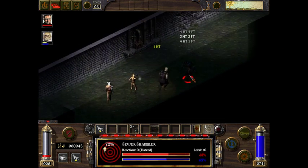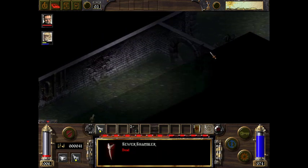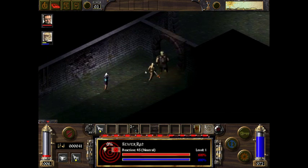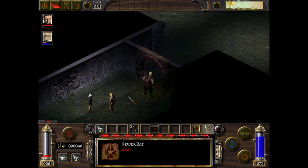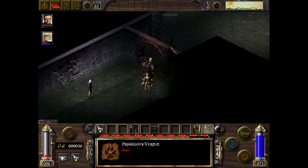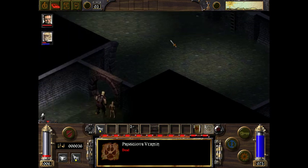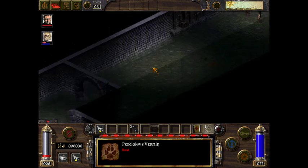Ooh, the hell is that? A sewer shambler. Like a, I don't know, a swamp man. I don't know what to call that. Okay, I heard a rat aggro. I heard it aggro. Sog is still kind of stuck there.